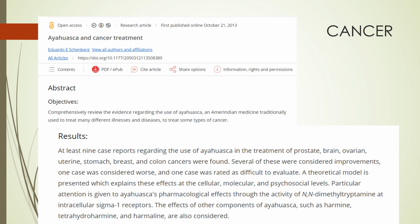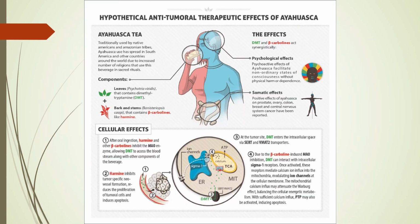Particular attention is given to ayahuasca's pharmacologic effects through the activity of the DMT at the intracellular sigma-1 receptors. The effects of other components of ayahuasca, such as harmine, tetrahydroharmine, and harmaline, are also considered. This illustration discusses the hypothetical anti-tumoral therapeutic effects of ayahuasca.